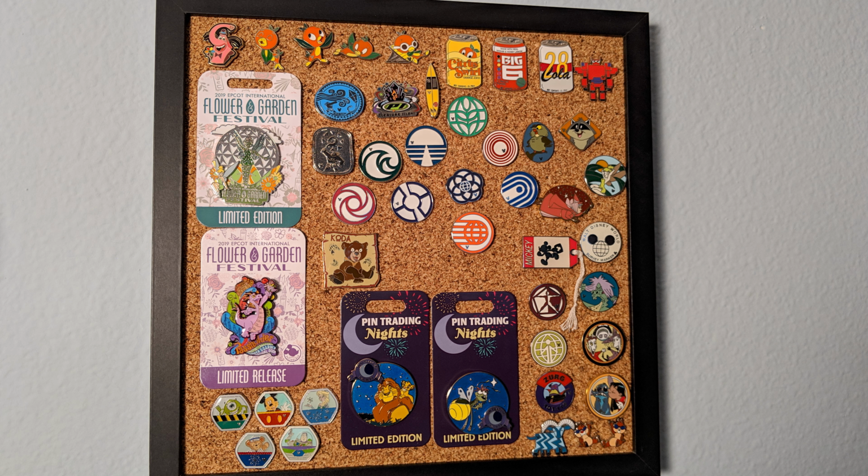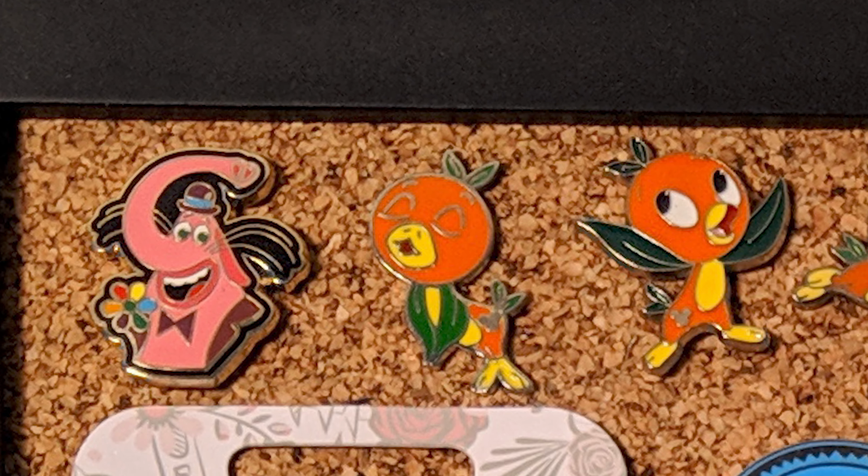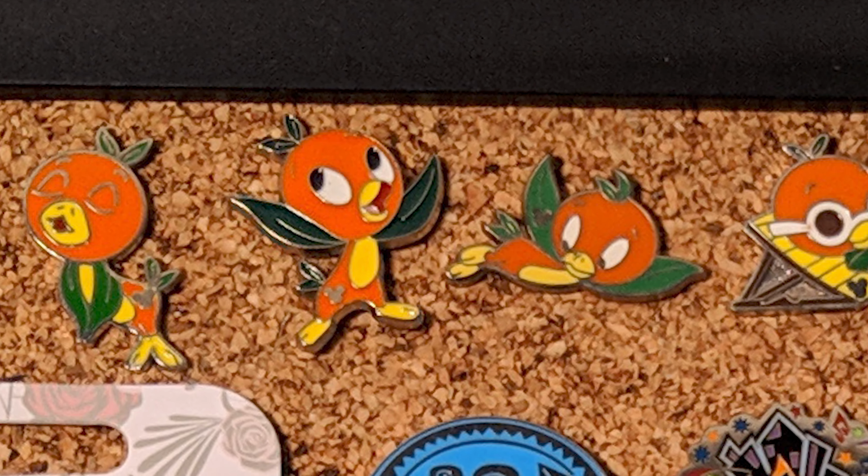Okay, if we start up in the top left-hand corner here, it's Bing Bong, which is just an open edition. Actually, that's a booster pack pin, I'm pretty sure. But I love Bing Bong because he's your friend that likes to play. Bing Bong, exactly. And then next to him are the 4 of the 5 Orange Bird hidden Mickeys. The one that I'm missing is the one where he's holding his hands up to his head. It's called Exasperated or something.